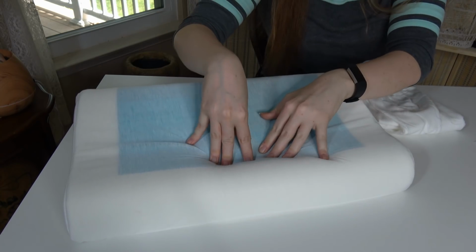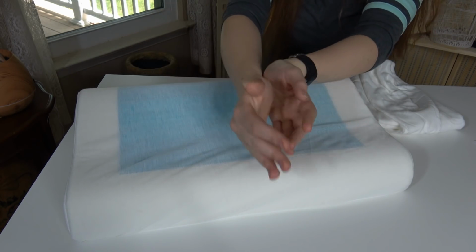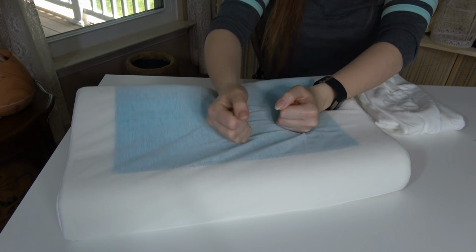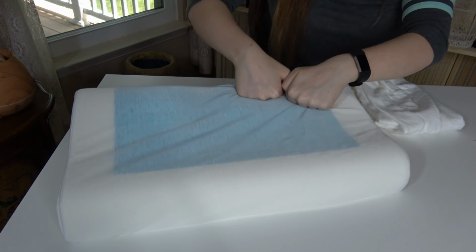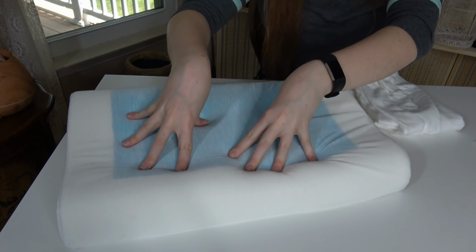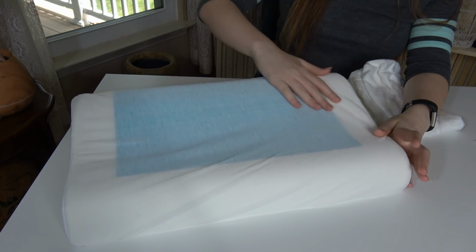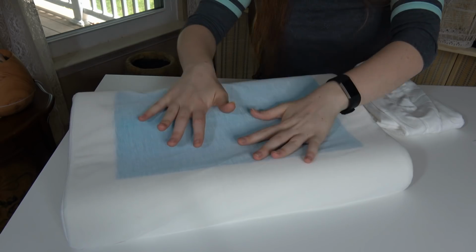This is a very handy pillow, which would be good for any type of traveling you would do, since it is a little bit smaller than the rest of your pillows, but that doesn't mean that it does anything less than a good chiropractic pillow. As you can tell, I'm just pushing in and it forms to my hands, and it feels really, really soft, especially when you're on the gel. The gel is like my favorite part of this pillow.